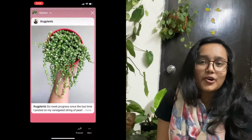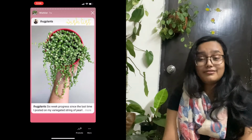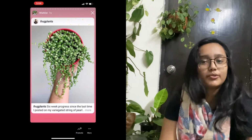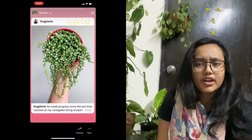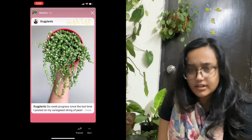Okay. The next plant on the wishlist is a very aspirational plant, which is a variegated string of pearls, a healthy one that I don't kill. How do I do it? I don't know. I think I'll have to buy one of those greenhouse climate control things to store these plants that can't survive the Kolkata weather, if I want to have it. But I haven't figured out a DIY way to do it in a very cheap manner.